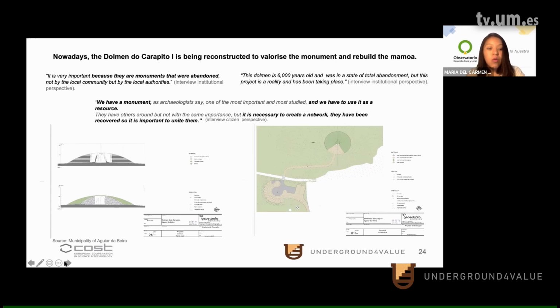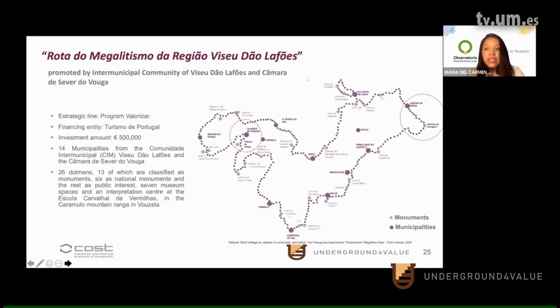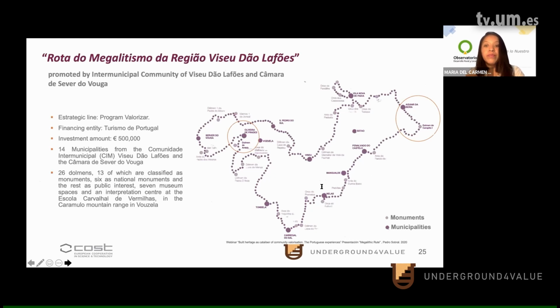In this line works the Ruta do Megalithismo, the Região de Viseu Dão Lafões. This route is promoted by the intermunicipal community with the same name. It is part of the strategy line of the program Valorizar, financed by Turismo de Portugal. It includes 14 municipalities and connects 26 dolmens. 13 of them are classified as monuments, 6 as national monuments, and the rest as places of public interest. Also, the route connects 7 museums and 1 interpretation center.